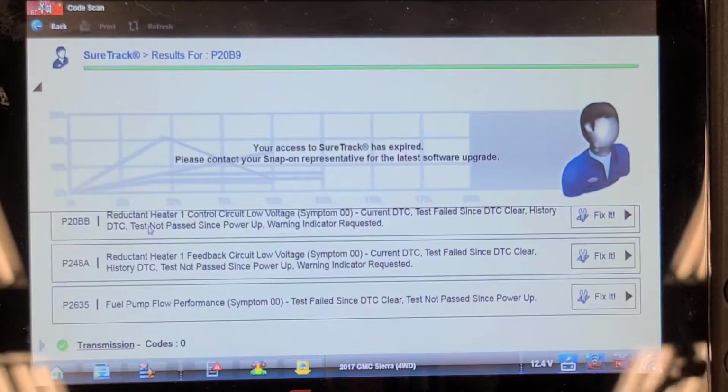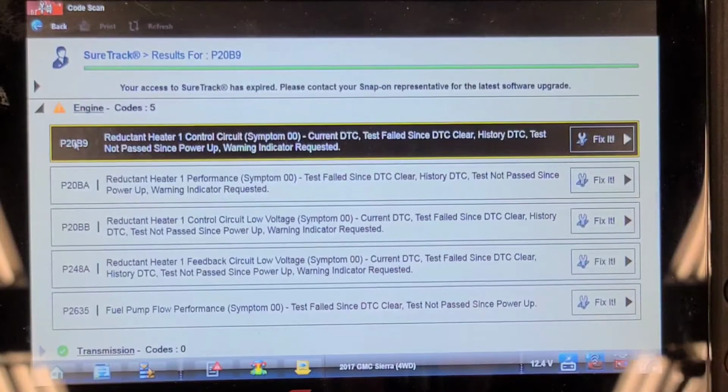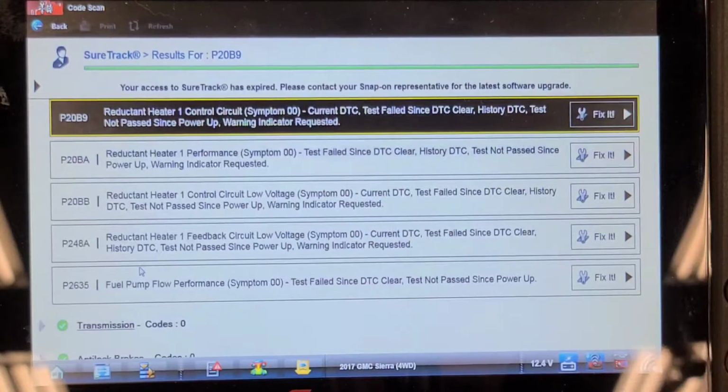Fuel pump flow performance. That's an interesting code. That was a new code. We didn't have that code before. Reductant heater 1 control, reductant heater performance, reductant heater control circuit low voltage. So all four of these codes are related to the reductant heater 1. So I think we'll be pulling the shield off. I noticed lots of gravel and sand up above that shield on the reductant tank.